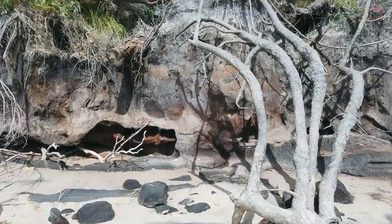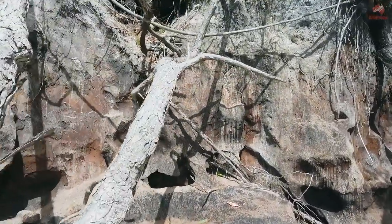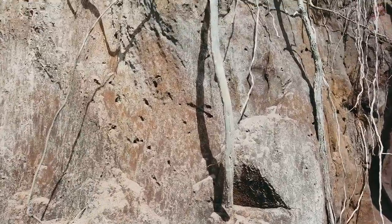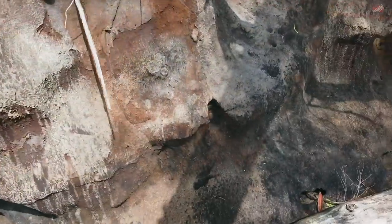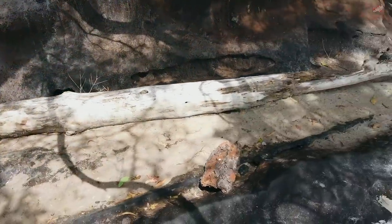That's a brilliant example of the coffee rock, which is all organic plant matter. So it's no rock. You can scratch it. But yeah, that's pretty much what nearly all the rock on the island is. Coffee rock.